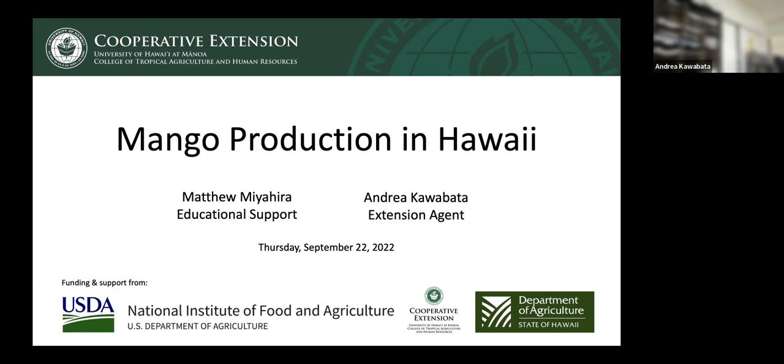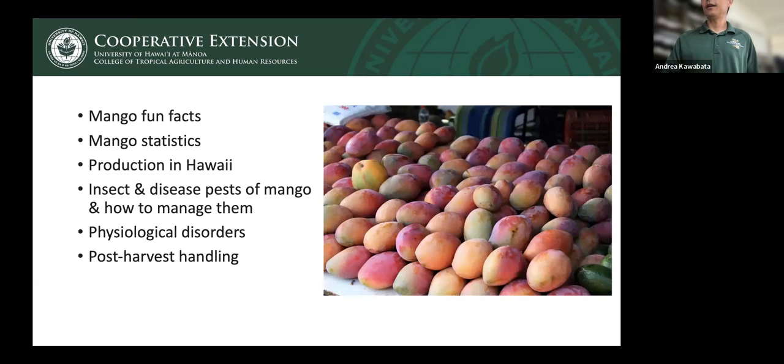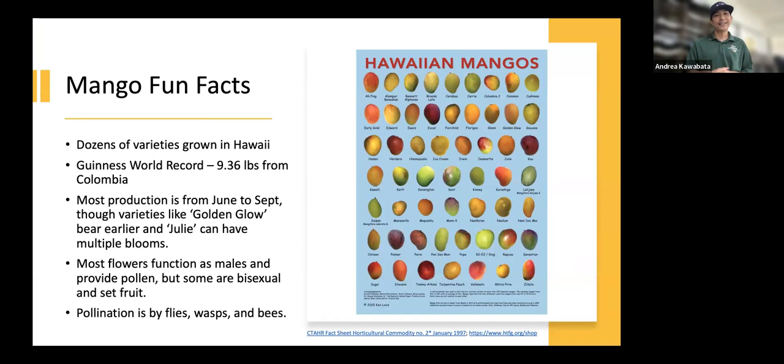So we'll just start with a little bit of a table of contents. We'll do some fun facts, some mango statistics, production in Hawaii, insect and pest diseases of mango and how to manage them, physiological disorders, and post-harvest handling. So we've got dozens of different varieties, as you can see on our Hawaiian mangoes poster there. The Guinness World Record is a 9.36 pound mango from Colombia. I do not believe the variety was mentioned. The local record is about five and a half pounds, I believe, from Kona.